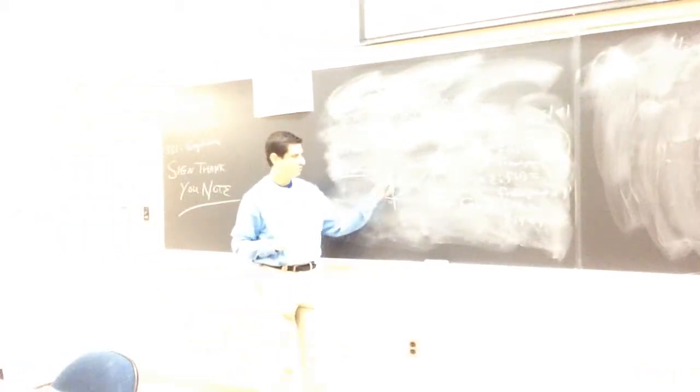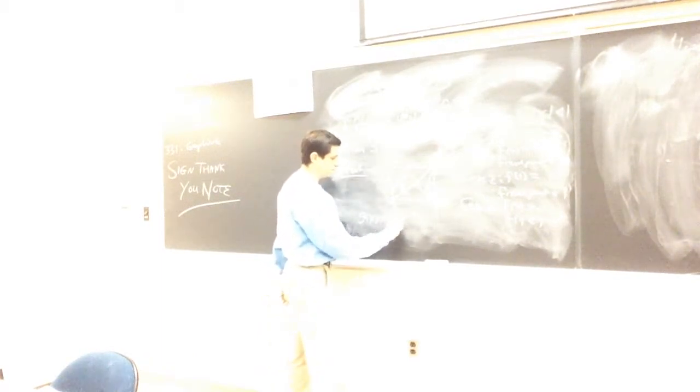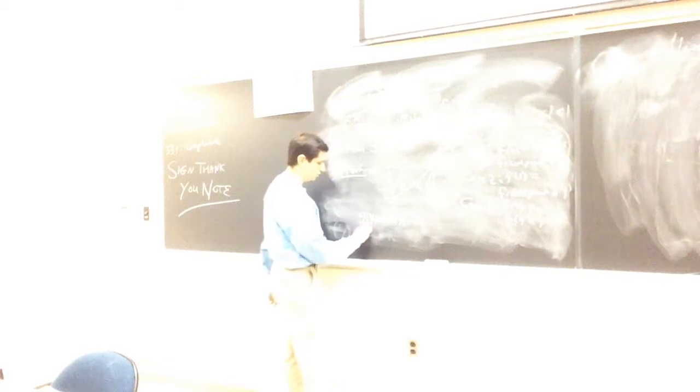So case 3, f(0) is greater than 0, f(1) is less than 1. And I have some function like this. And the claim is that the only way I can have this is that I have to cross at some point. So let's let g(x) = f(x) - x.